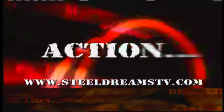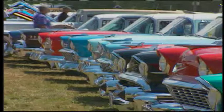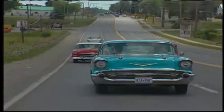Now here's an event that takes you back to a time when style and power first came together. It's the classic Chevy reunion held every year up in Canada.